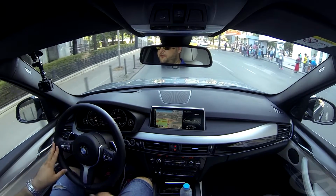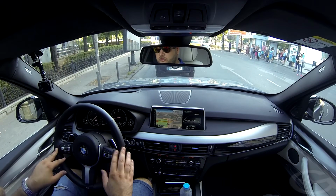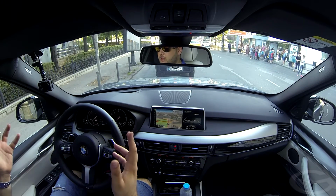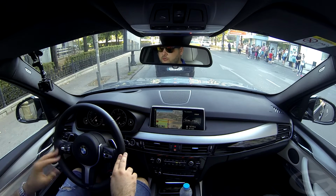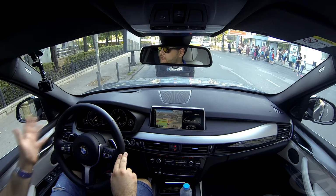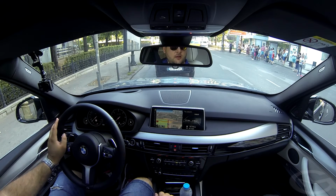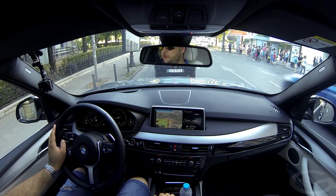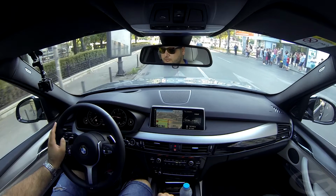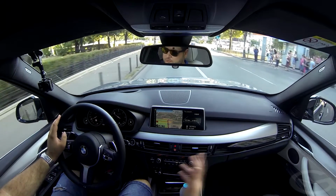Around town, the car feels easy to drive, especially in Comfort and Eco Pro modes. It is a big car, especially for European roads, but around the US you won't have an issue with the roads. Parking it is very easy because you have very good visibility up front, to the sides, and even in the back. But even so, BMW is offering Park Distance Control, which is their parking sensors system, for free on every model, so that's a big plus.